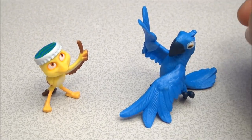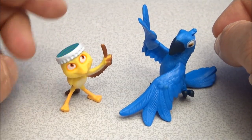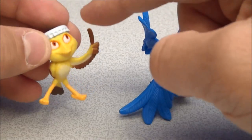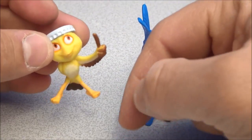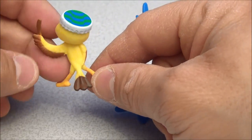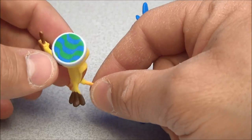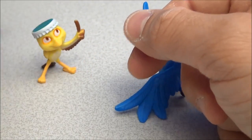Okay, we got them out of the package and there are no articulations in them. However, they are a soft, rubbery type of plastic. You can kind of bend them a bit and they will kind of bend back into shape. So just taking a quick look at Nico, he's got some interesting paint. Very nice, a little bottle cap on his head. So that's that. You just kind of sit him there.